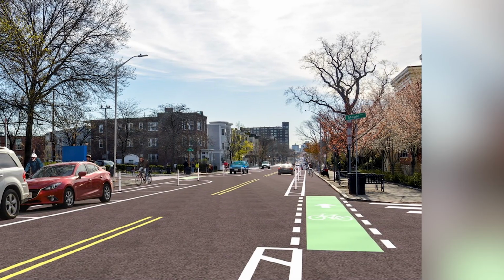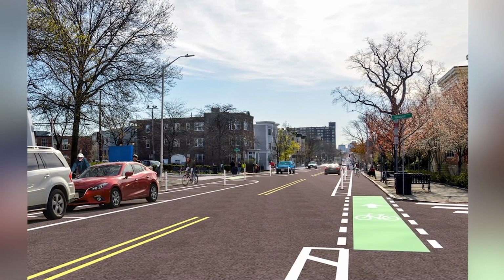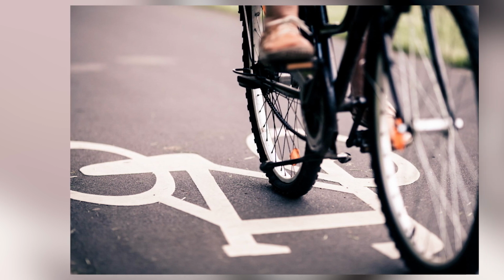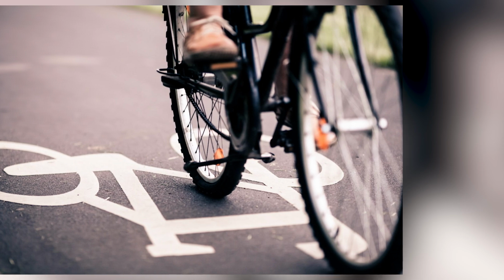3. Identify responsible parties. Determine the entities responsible for maintaining and marking the bicycle lane. This may involve local municipalities, transportation departments, or private entities. Identifying the responsible parties is crucial for establishing liability.